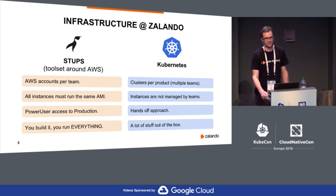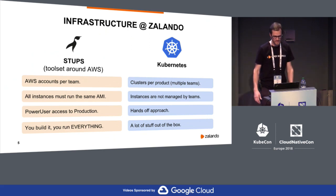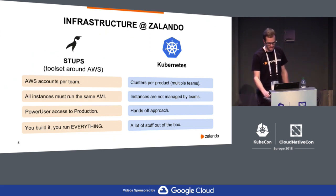And then we also provide a lot of stuff out of the box. Like I was talking about the monitoring stuff, this we provide automatically in the cluster when we provision them. The CI/CD solution is something we have that is integrated with our Kubernetes setup, which is more or less out of the box when people create a repository for a new application.